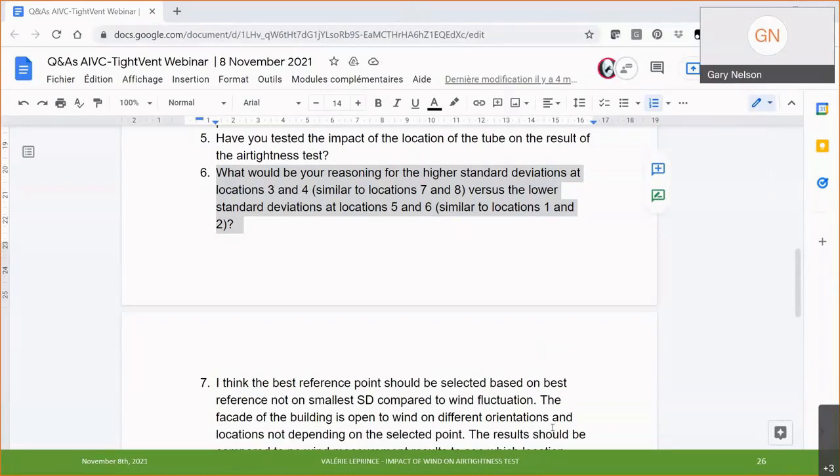Yeah, 5 and 6, actually it's interesting that for 5 and 6, we have measurements at 2 meters above the ground and then at the ground, where the standard deviation of the measurement at 2 meters above ground is lower than it is on the ground. But for 7 and 8, it's the reverse. The standard deviation at the ground was lower than in the air. And I don't know, I don't understand wind.